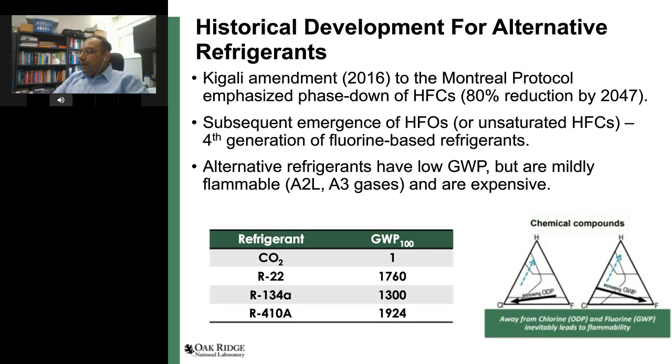So if we look at the current situation, right now there are a lot of commercially available systems which use R134A and 410A. Again, there are some new innovations as well. There are some systems based on CO2. But what's the problem if you look at the conventional refrigerants? They have higher global warming potential, even if their ozone depletion potential is smaller.